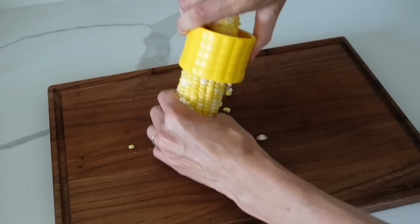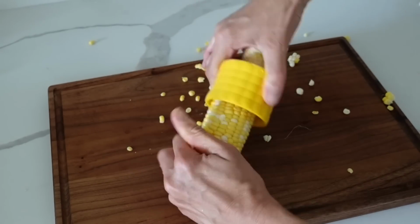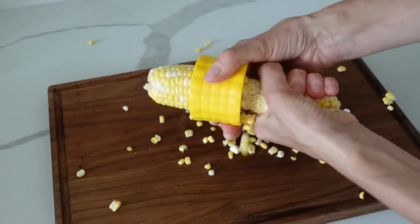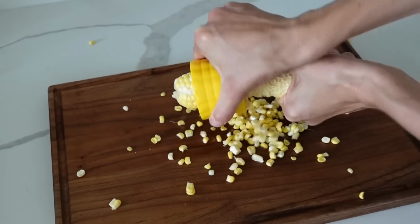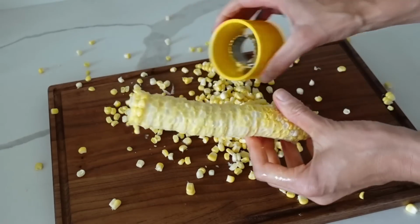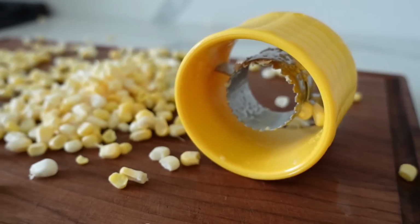Again, this was raw corn, so that's why I'm twisting it, but it definitely keeps you from getting it in your teeth as much, and it takes off almost all the corn and doesn't leave much behind at all. So it works really good. It's one of those gadgets I was really happy to get this last summer.